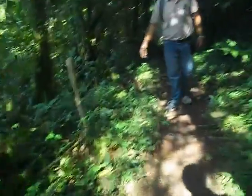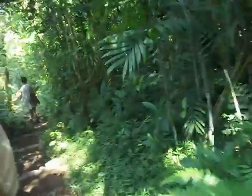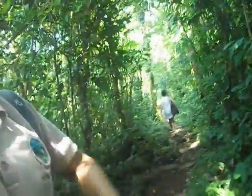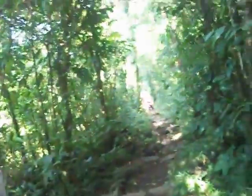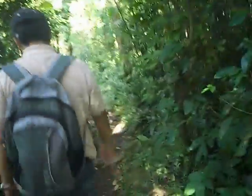I see rain here, but I don't see mosquitoes. Mosquitoes are difficult to see because we are at a big altitude. Mosquitoes are only in the lowlands, not highlands. That's amazing.